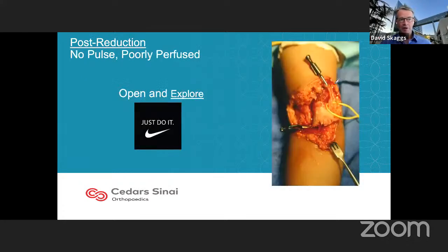Now, what if you have, after the reduction, there's no pulse and is poorly perfused? You don't have to think here a lot, just do it. Open, explore. There is no way you should be leaving the operating room with a white, poorly perfused hand.